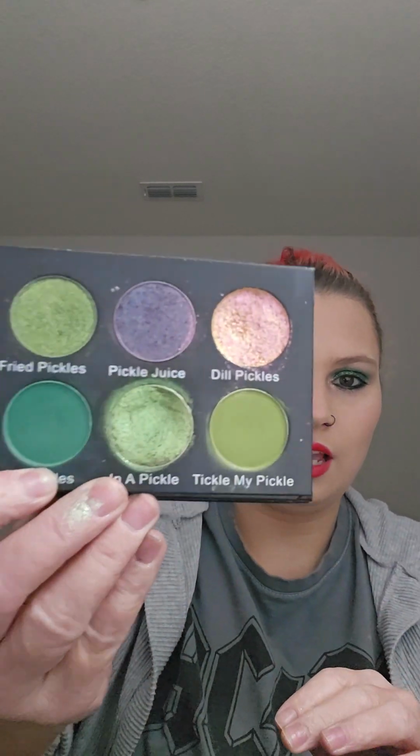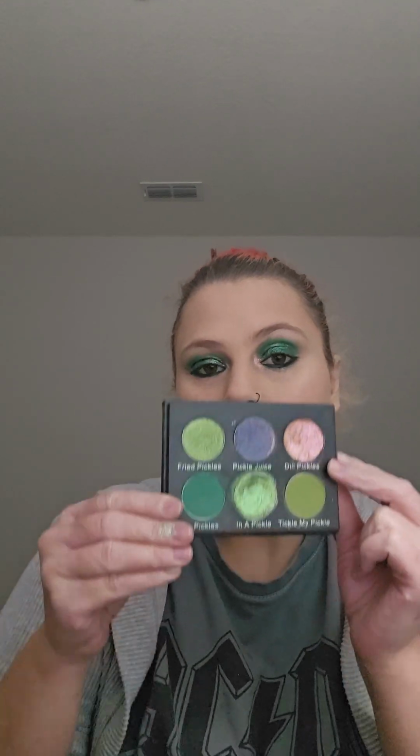Moving right along, I have Sugar Drizzle Paint Me Green and Call Me a Pickle palette. This may be in a project this year. I'm not going to give too much away. I did pre-film that. I'm pretty close to hitting pan in Pickle and Dill Pickle. I actually have this palette along with my Dark Fantasy palette that I'll show you here in a minute on my eyes today. Love this palette.